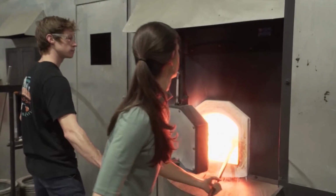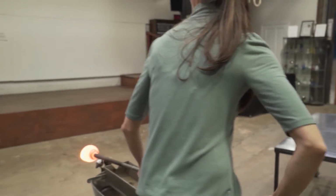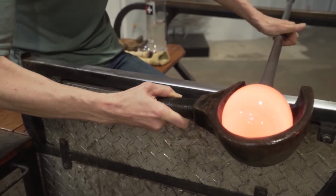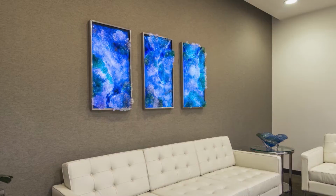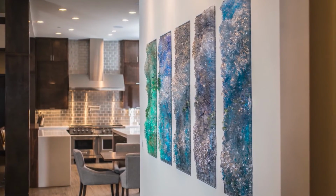We really like to share the creation, to share this magic and the joy that comes not only from making it, but from viewing a piece that is made for you, is made for the space. The wide versatility of glass allows Carlyn and her team of specialists to create artwork that can transform any space.